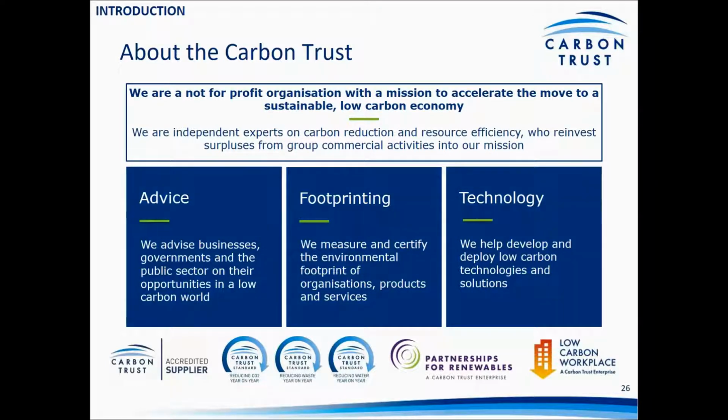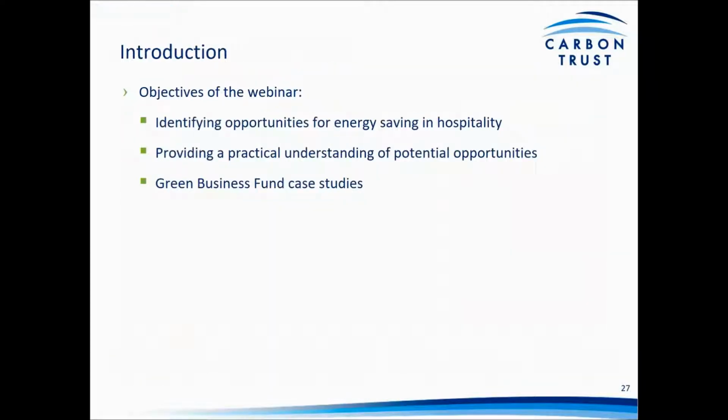For those who don't know, the Carbon Trust, essentially we are a not-for-profit organization, and our mission is to accelerate the move to a sustainable and low-carbon economy. We are an independent organization, and essentially we deliver advice to businesses, government, and the public sector within the low-carbon world. We measure footprinting, and also we help develop new low-carbon technologies for, again, private and public sector.